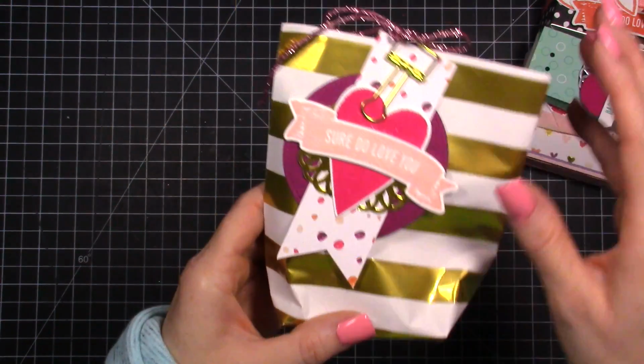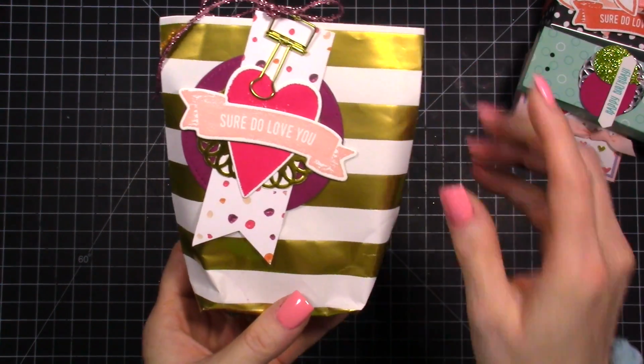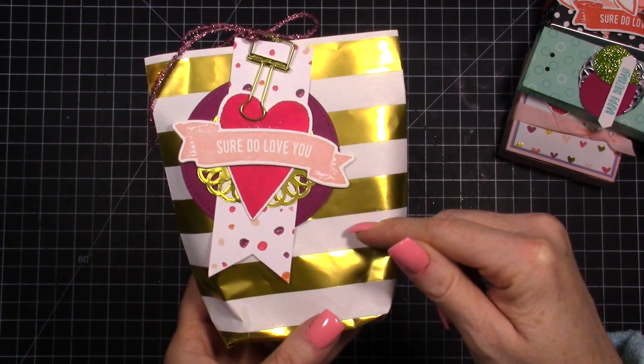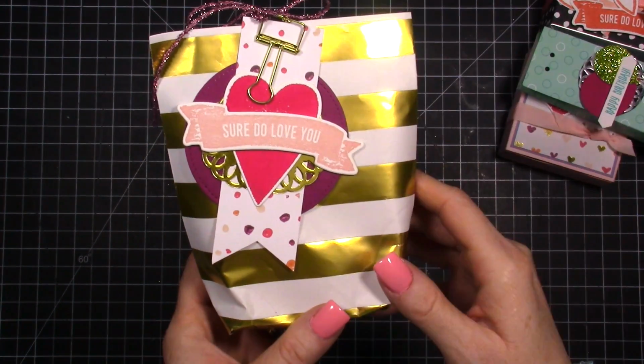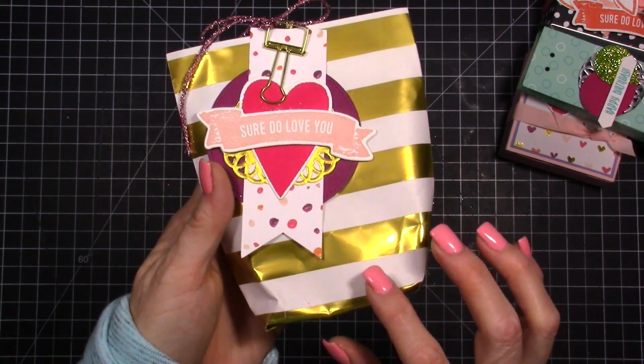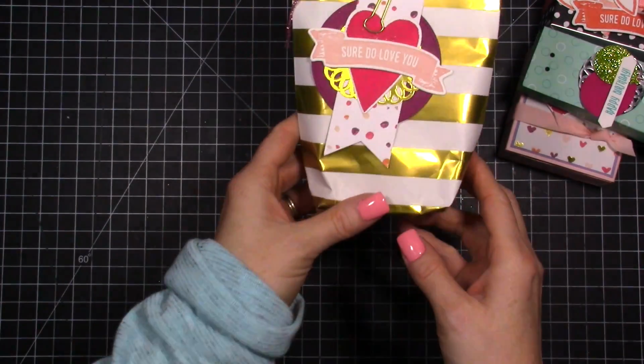And then here is one of those gold bags, and if you're placing an order this month with me, you will get a gold bag with a Wink of Stella and some glimmer paper inside. So this is one of those gold bags, and you can do lots of different things with these gold bags. They're really sturdy. I love them. I love the gold striping.